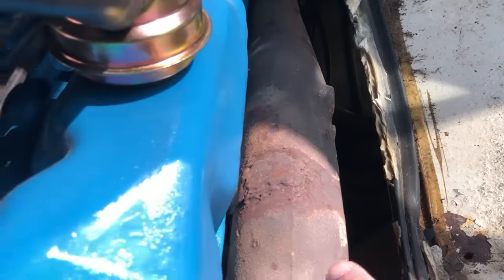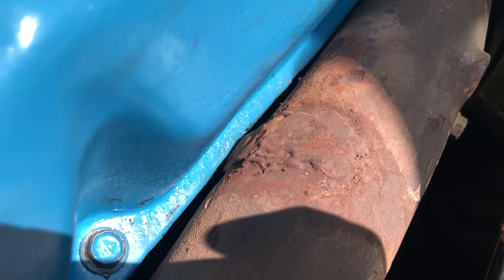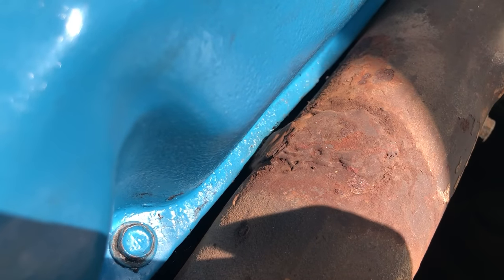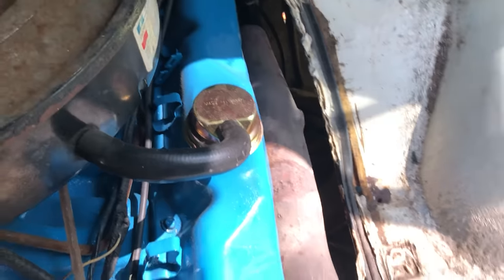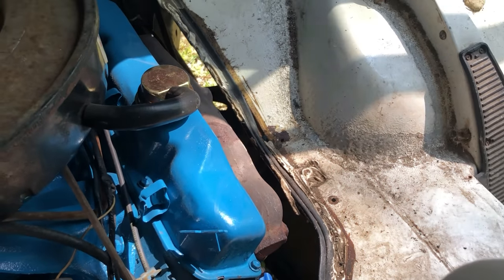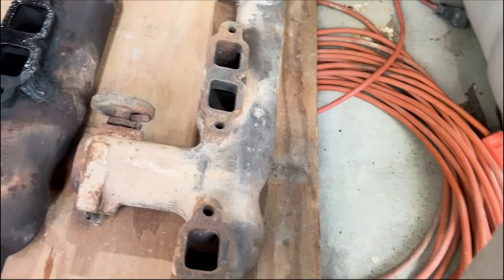The exhaust manifold on the passenger side is actually causing us an oil leak. It was cracked before they welded it, but that weld sticks up high and pushes on the valve cover. That valve cover, not being able to seat properly, is leaking oil. So we're going to take the bolts and nuts out of the exhaust manifolds and get it ready to put some new gaskets on.